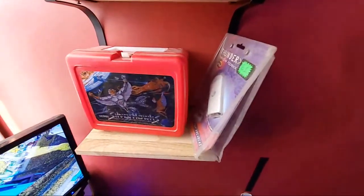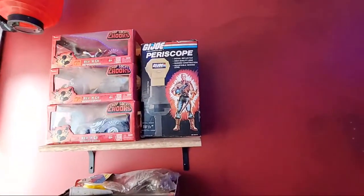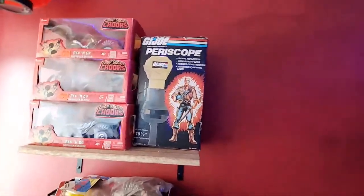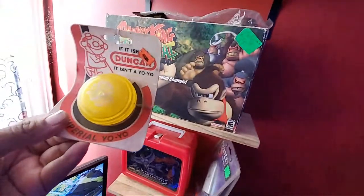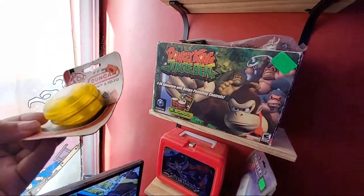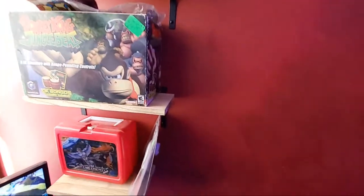Yeah, maybe so. That's a Silver Hawk lunchbox in mint condition. Here's G.I. Joe. Yep, I got about 20 of those mint condition in the box. Yeah, that's the Periscope. Yeah, they're worth quite a bit. What else we got? Brand new in a box. I got a warehouse full of this stuff. You ever heard of the Dunkin' Yo-Yos? Who was from the era that remembers Dunkin' Yo-Yos? I got about 1,000 of these. Mint condition. In a box. You know, like, look at this right here.